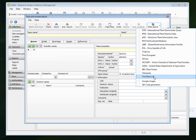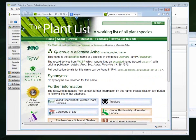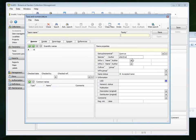I want to check what The Plant List is going to say about Quercus atlantica. So I'll just press there. And here we go. What The Plant List shows me is that it is actually a hybrid, which I didn't know. So the name I was typing was obviously not exactly correct, so I will have to fix that. I'll go back to the screen and put a hybrid marker in front. And then I can say this.